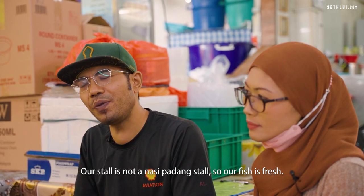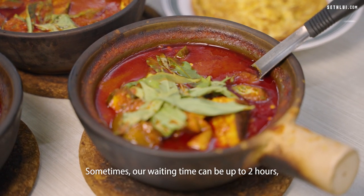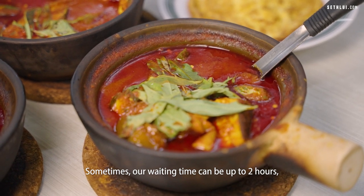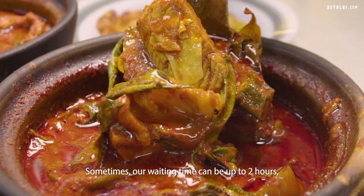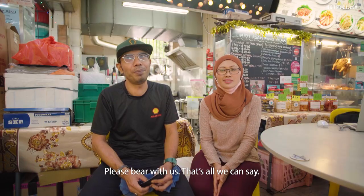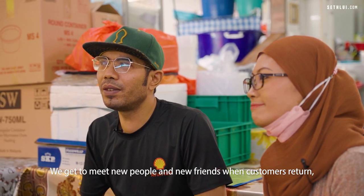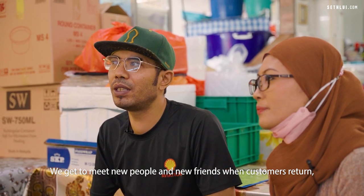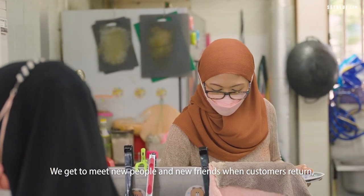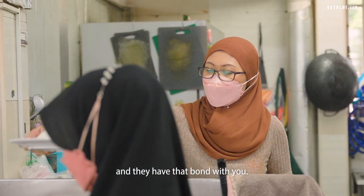Our stall is not a nasi padang stall. So our fishes are fresh. We don't cook our fish beforehand. Sometimes our waiting time can be up to 2 hours, especially over the weekend. Please bear with us lah. That's all we can say. We get to meet new people and new friends when customers keep returning and they have that bond with you.